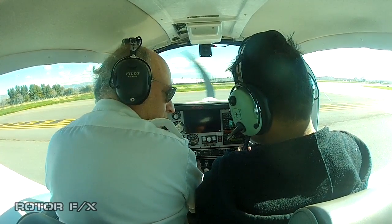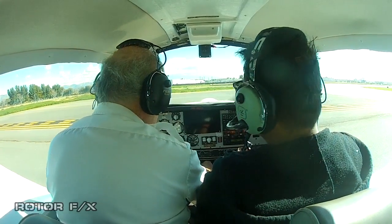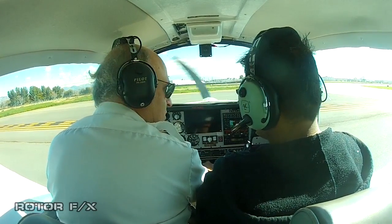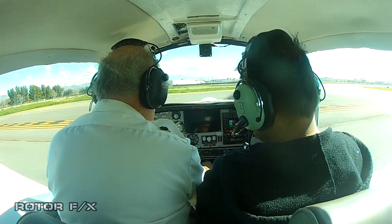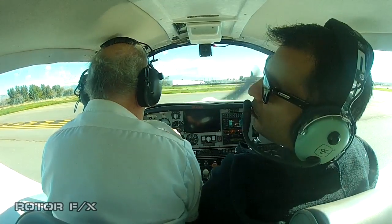This is carb heat. This ducts hot air into the carburetor in case you had carburetor icing. Oh, I see. So it's cold then. Yeah, and the way you know it's working is there's a very slight decrease in RPM because the air is hotter when it gets into the cylinders. Okay, so we've done the run-up, we've checked the control surfaces.